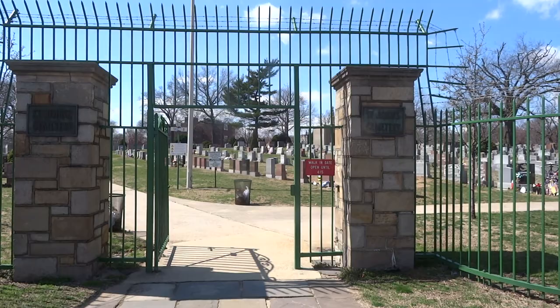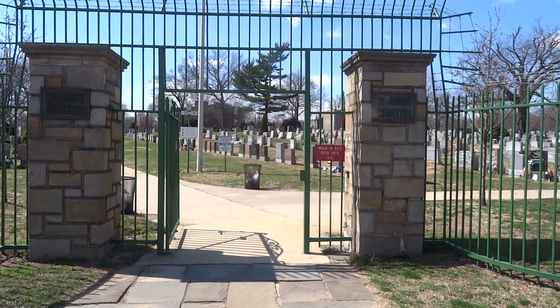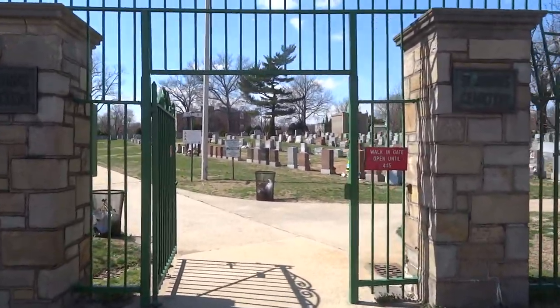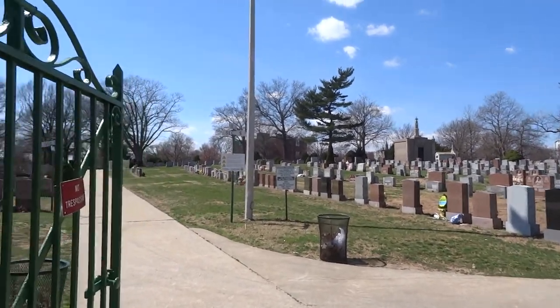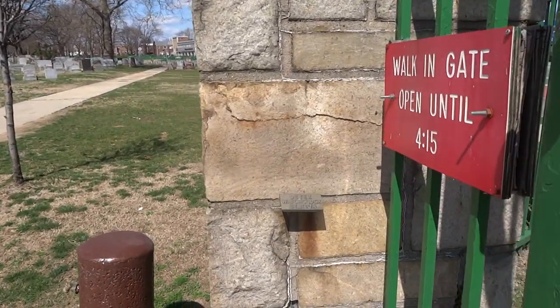I'm back at beautiful St. John Cemetery. When I say beautiful, I'm not being sarcastic as I sometimes am. This is a beautiful, beautiful, immaculately kept, maintained cemetery. And it has one of my favorite things ever in the world.